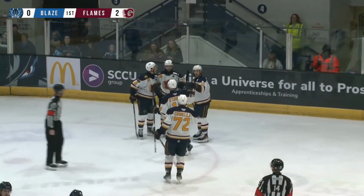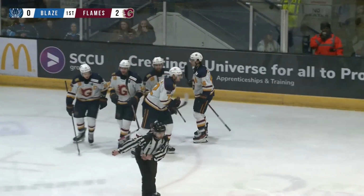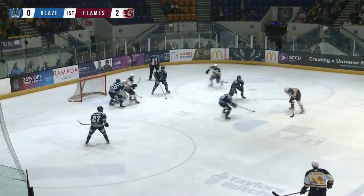Screen in front, Lewis Hook's shot goes in. Not sure if there's a tip and a deflection. It looks like Hook is celebrating. We'll get another look here. You can see that the rebound comes back out initially. Great work to keep it in line on the boards. But again, another person open.